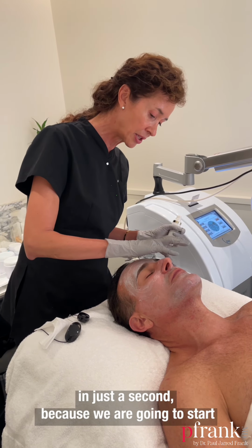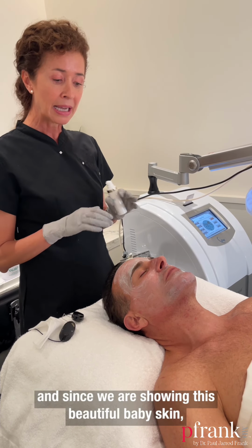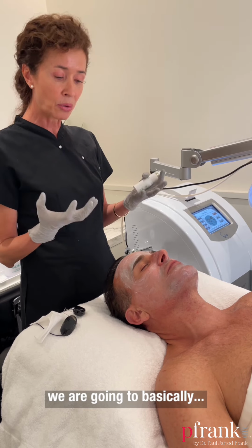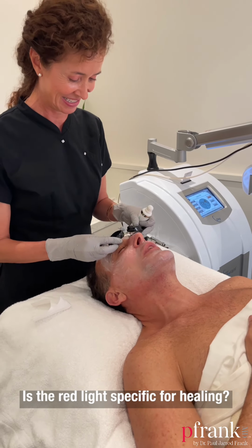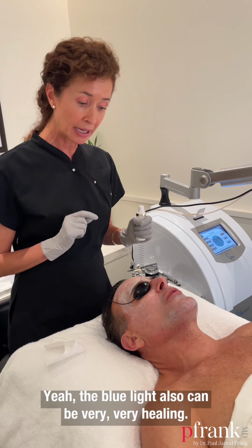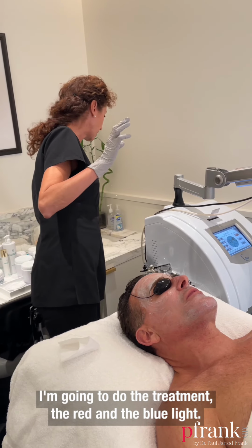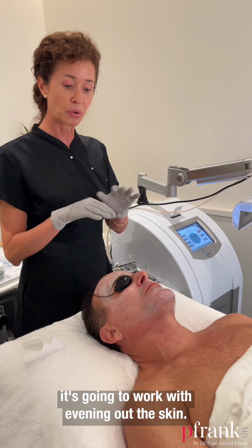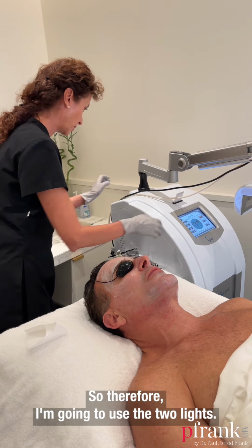We're going to cover the eyes in just a second because we are going to start with the red LED light, which is very, very healing. And since we are showing this beautiful baby skin, we are going to heal it with the LED light. Is the red light specific for healing? It is one of the benefits, actually. The blue light also can be very healing. So I'm going to do the treatment between the two lights, the red and the blue. It's going to go back and forth. It's going to work with inflammation, with more even skin, and the redness is going to calm down. So therefore, I'm going to use the two lights.